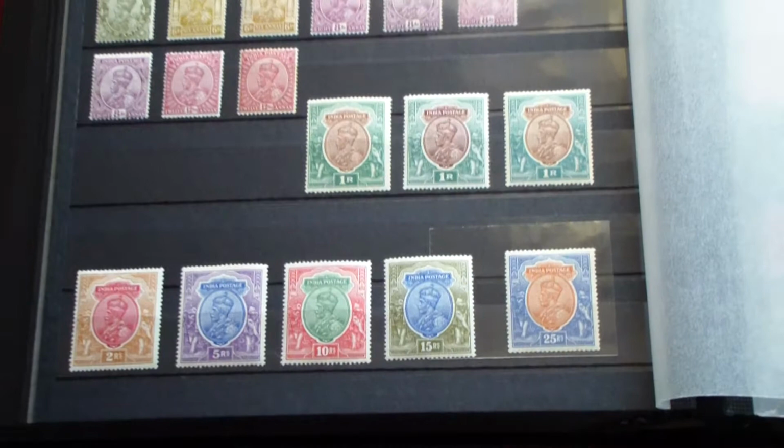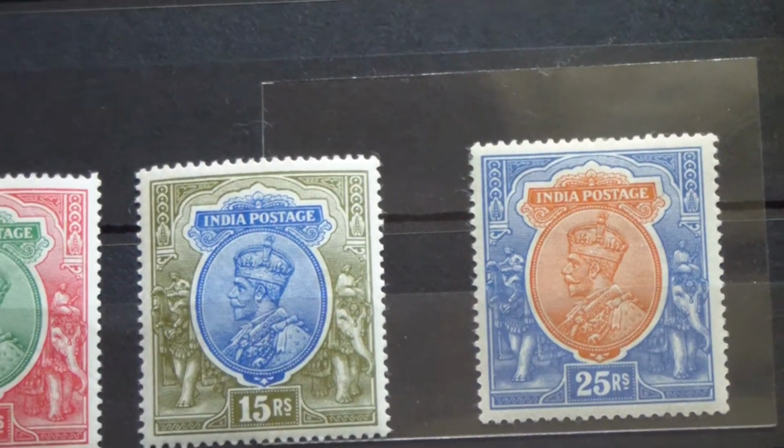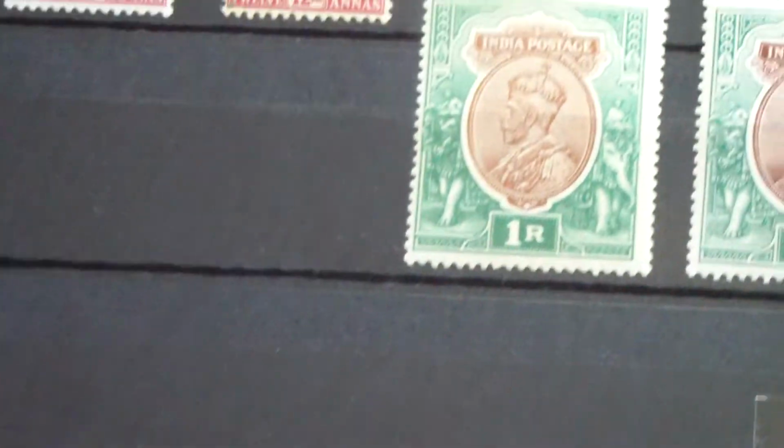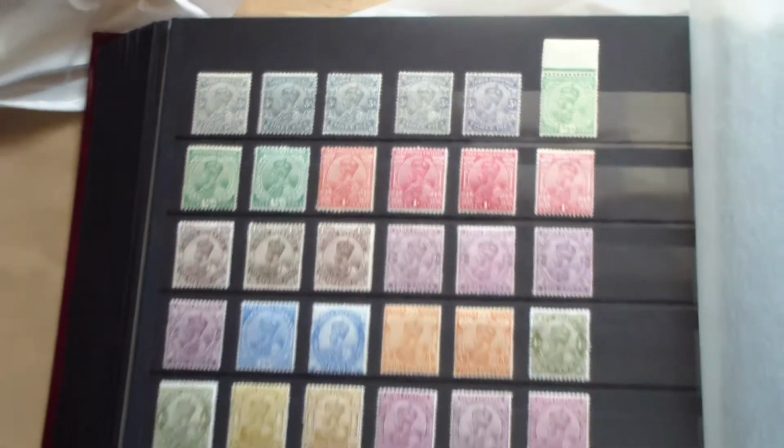As you can see, the higher values here, white gum with no toning, no creases. It's a very good set. All the shades present here.